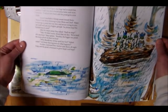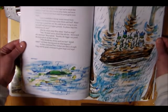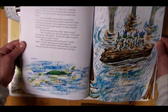Soon Grandfather Glump swam toward them. "Haven't you been listening to Mom and Dad? Water is starting to pour into our den, and we are trying to save our stuff and put it on higher ground. So please stop this foolishness at once."